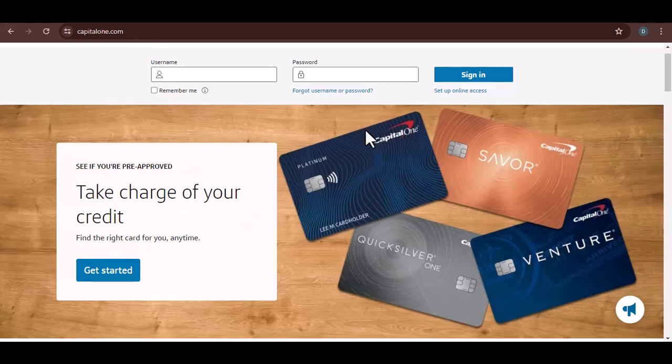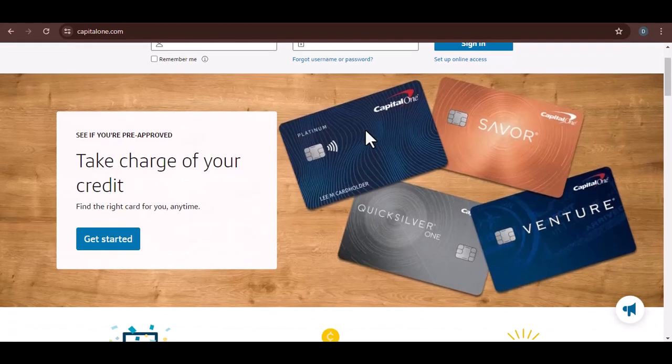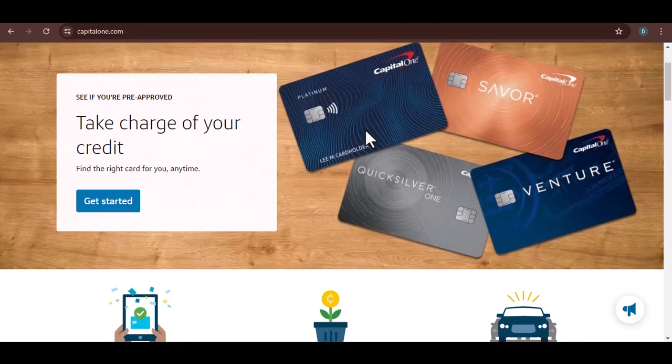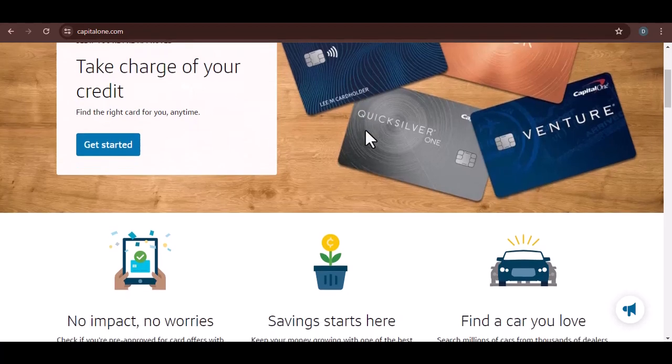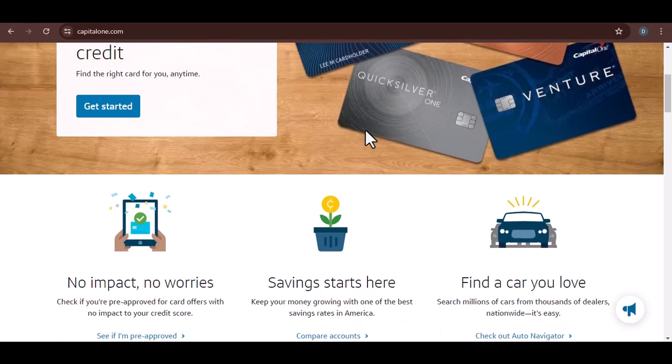Ever feel lost in the world of credit cards? Annual fees, reward points, travel miles, it's enough to make your head spin. Especially with a bank like Capital One, offering a whole buffet of card options. But what if you crave the best, the top-tier card with the most bang for your buck?